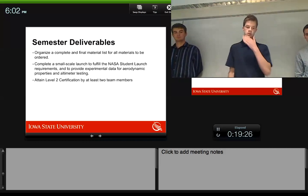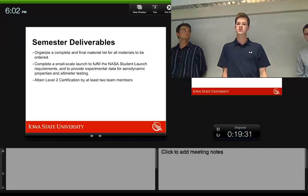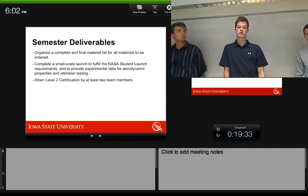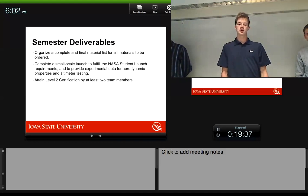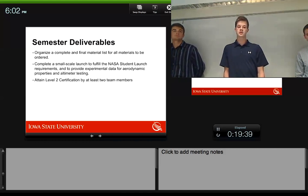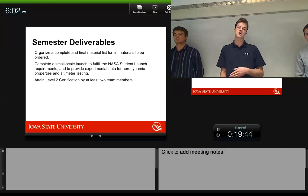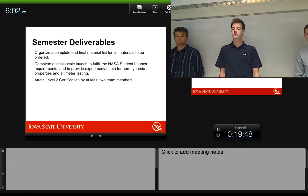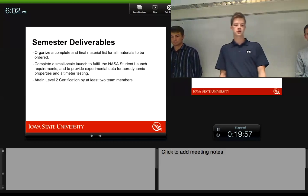And we also, which is very important, need to attain a level 2 certification by at least 2 of the team members according to NASA regulations. Our mentor is currently a level 3 cert, so technically we could still launch at the NASA competition, but I believe they would look very well upon the fact that we have 2 or more members certified in level 2. When we do our test launch, Gary will be there with us, but that way, we're at least procuring the knowledge development in the high-powered rocketry region on our team.